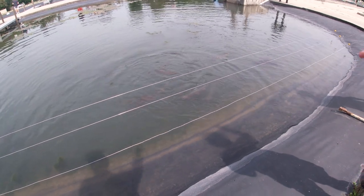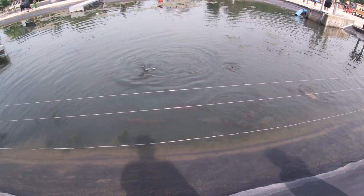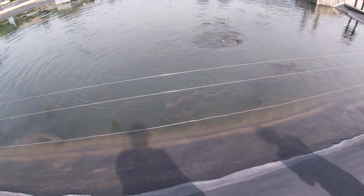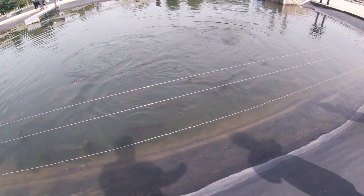You guys never been here? Highly recommend that you guys come out and check this place out. It's in Iowa. Imagine throwing this all in. Man, I want to stick the camera in there. We can. Yeah.